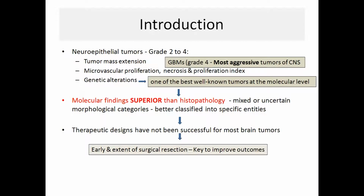But for grade 4 tumors, it's not only the histology now; we have to see the genetic alterations as well. Gone are the days when we had to rely upon histology alone. In fact, now the molecular findings are superior to histopathology in many cases, where the histopathological findings are not sufficient to grade these gliomas. So, based on the tumor mass extension, microvascular proliferation, necrosis, proliferation index, and the genetic alterations, we divide the tumors into grade 2 to grade 4, not just on the basis of histology.